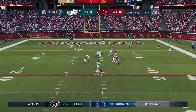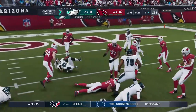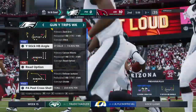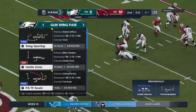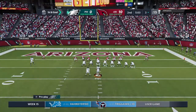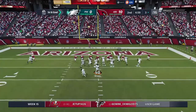Working from the gun, Wentz. And Jeffrey's got it. And he will have the 1st down before he's brought down at the 3. It's a gain of 6 as they're able to convert, and now it's 1st and goal. They isolate Jeffrey to the left side. It looks like a jumbo set with 3 tight ends here for 1st and goal.